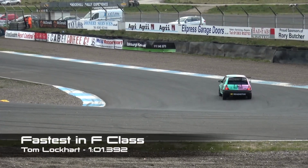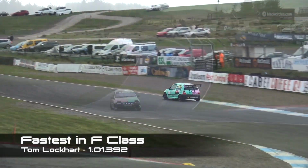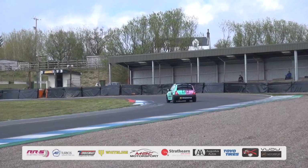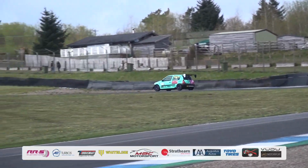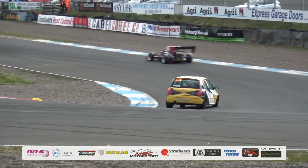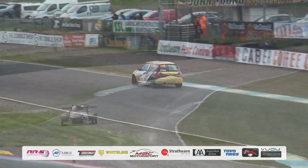Tom Lockhart, though, with another new colour scheme for this year, very bright, very dazzling, and a bit of a crowd pleaser, was fastest in F Class. His Renault Clio 172 set a time of 101.392 around Knockhill Racing Circuit, and Tom was a very happy man indeed.